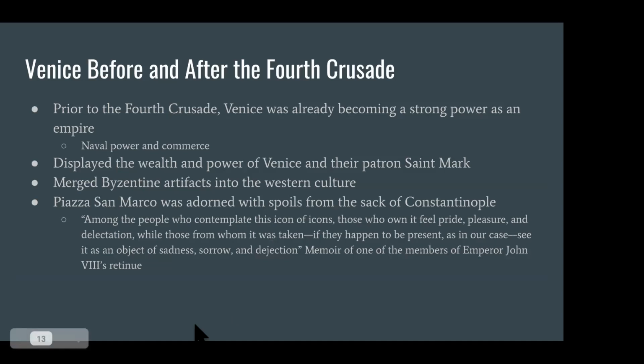And so looking at Venice before and after the Fourth Crusade, as I already mentioned, prior to the Fourth Crusade, Venice was becoming a very strong power as an empire, both in naval power and in commerce. And after the Fourth Crusade, they used a lot of the spoils of war to display the wealth and power of Venice and their patron saint. A lot of these pieces helped to merge Byzantine artifacts and Byzantine styles into the Western culture, which was typically more of a classical style. And so even in Venice today, we see a lot of more Eastern styles mixed with the typical classical style that we expect from much of the rest of Italy.